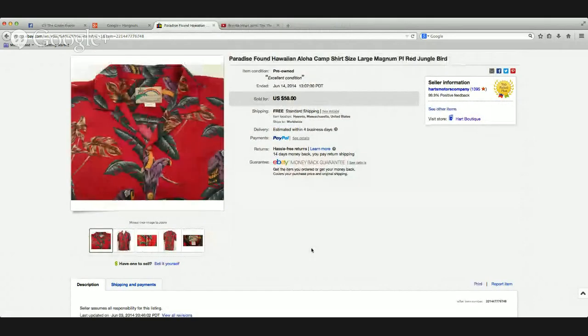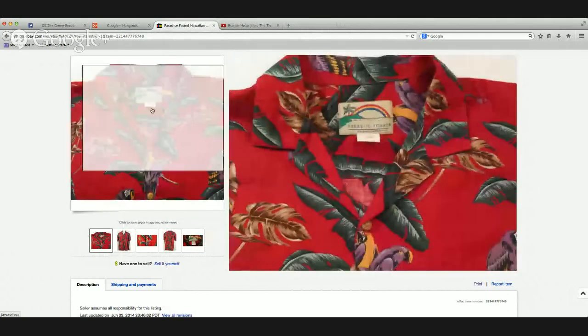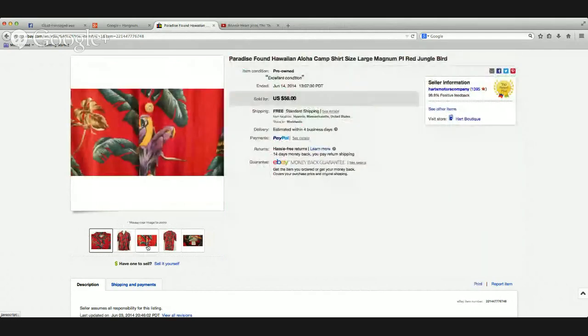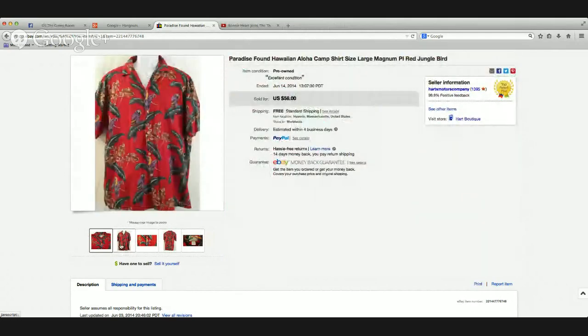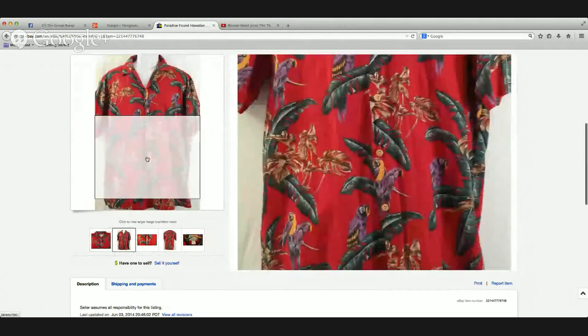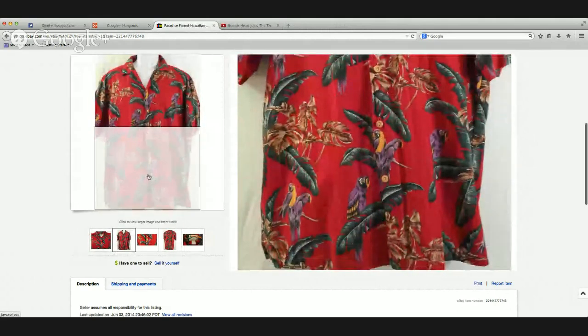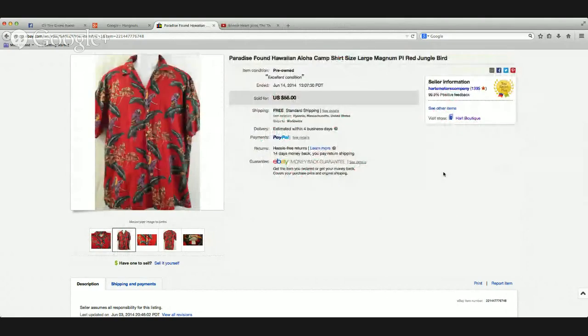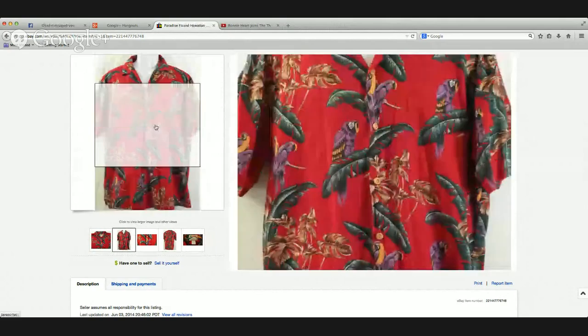Last one will be this, Paradise Found. This was made famous by Magnum P.I. in the 80s. This was the shirt that he wears. The print is called Jungle Birds. Yeah, that's still my Magnum. Mine, about a week and a half ago, went for 45, and it was a small. It still sold for 45. Yeah, this one went overseas, too. I think it went to France, too.